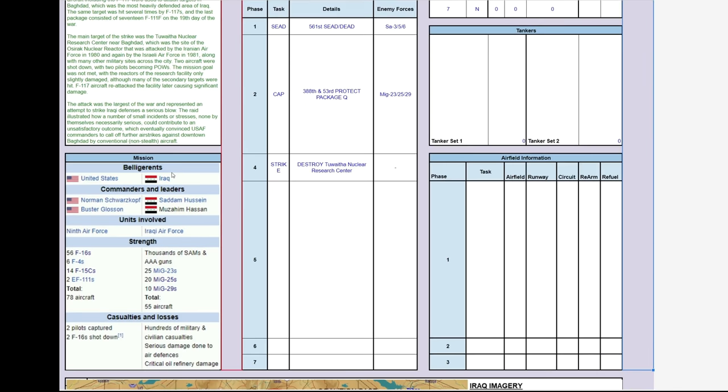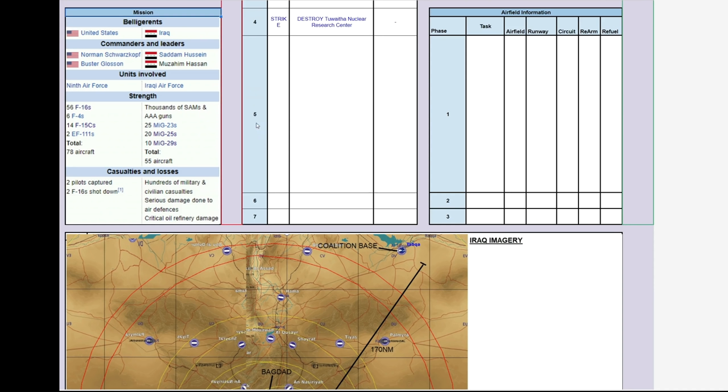Let's have a look at the mission and the component. On the United States side, involved were 56 F-16s. Imagine the logistics of getting that sorted. Six F-4 Phantoms, Wild Weasels. 14 F-15Cs, two EF-111 Ravens, these were EW, a total of 78 aircraft. The casualties were two F-16s shot down, two pilots captured.